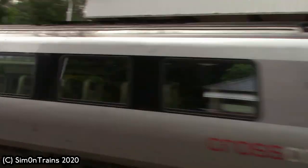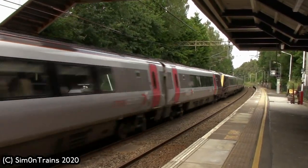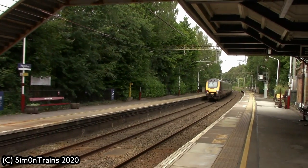So we're going to leave Manchester Piccadilly now and take a video montage passing through some stations, or stopping at some stations, back to Stafford.